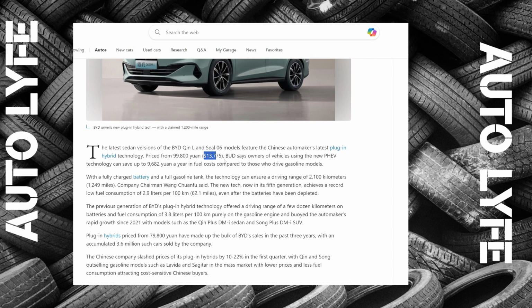I don't know if they have a U.S. market. BYD says owners of vehicles using the new PHEV technology can save up to 9,600 yuan a year in fuel costs compared to those who drive gasoline models.